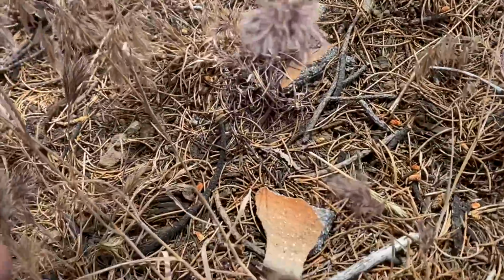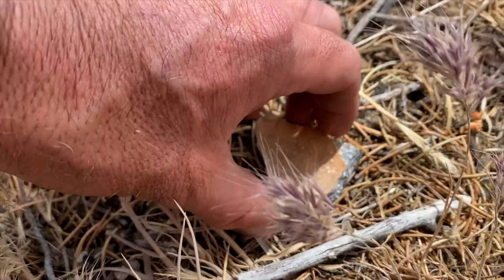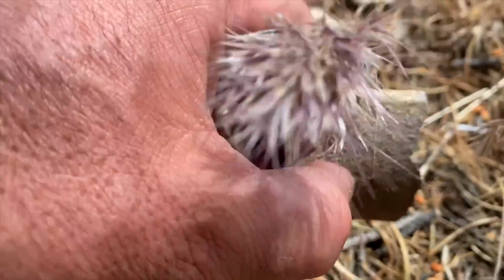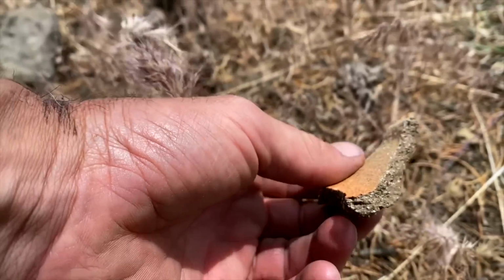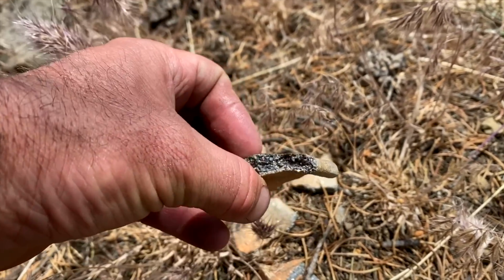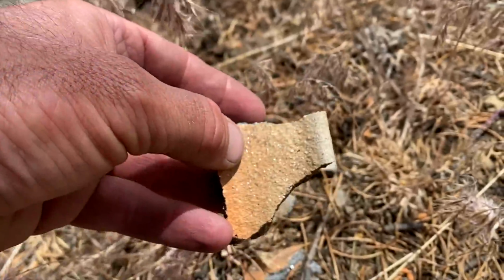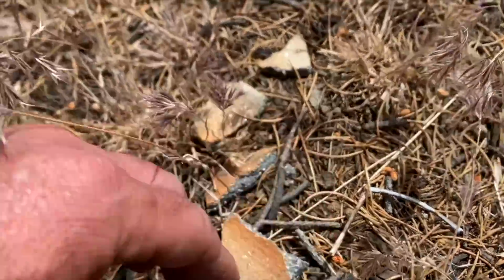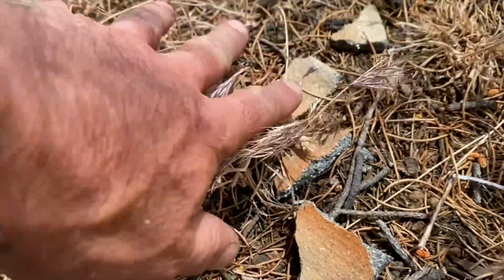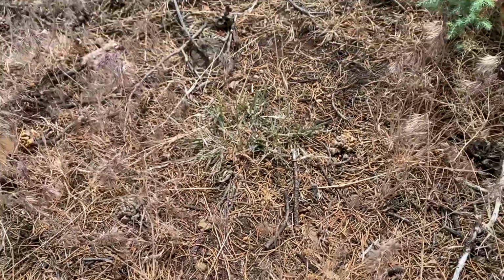This is kind of neat right here. You can see that there's a piece of pottery that has the lip still on it. So it's like a rounded lip, and it's curved. So see how it's curved like that? It's always so interesting to see what's on the interior of this stuff. So a lot of pieces right here. I bet you there's more underneath the ground.